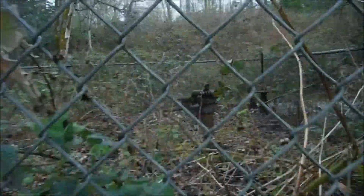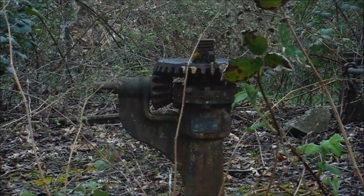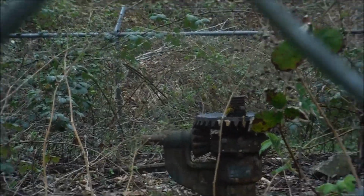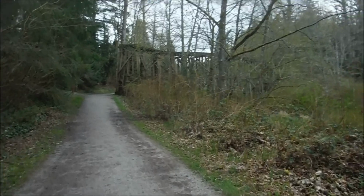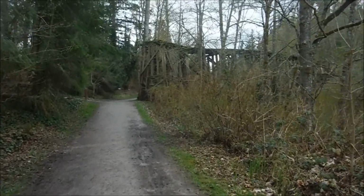There's some rather ornate valve assemblies there. Zoom in on it. Another one back there. So yeah, I assume these are the intake valves for the water treatment plant, but can't actually be sure. That one's chained shut. Chained anyway. So coming around the south side, I guess, of the trestle. You can see that just sort of ends right here.